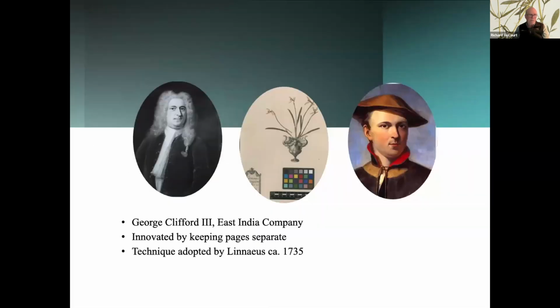A little while later in the 1700s, George Clifford got the idea that maybe we should take those books and take them apart. Then you could put things on shelves and keep them in cabinets for better organization. And the gentleman on the right there, Carolus Linnaeus, adopted this technique, and it's now how we do these things.